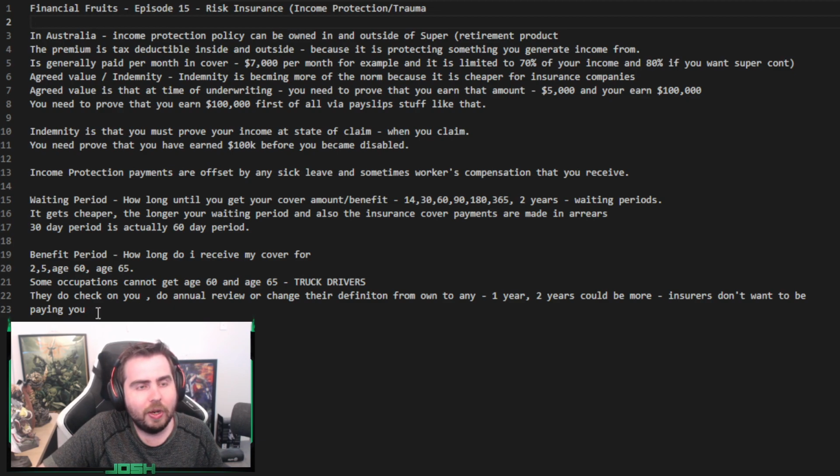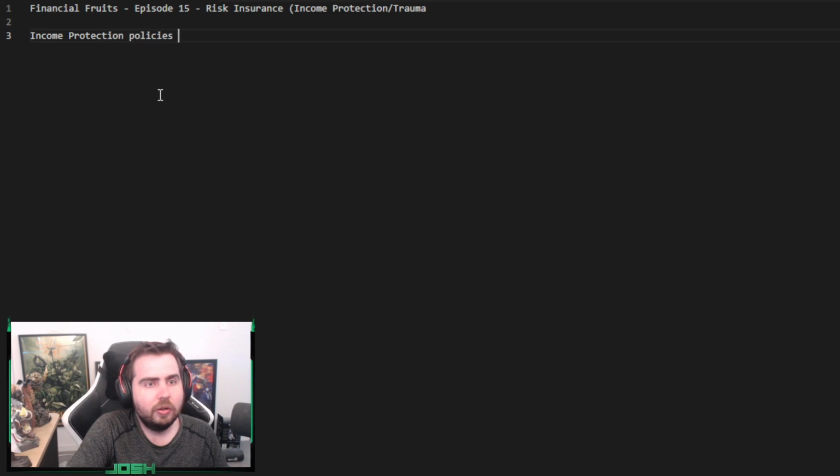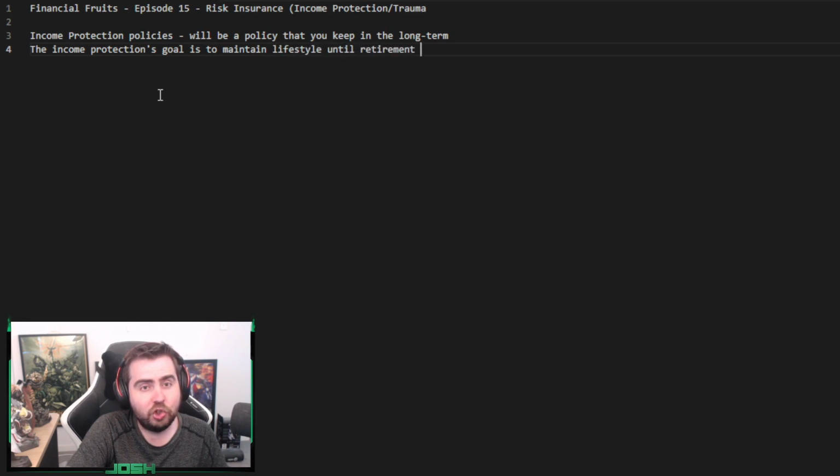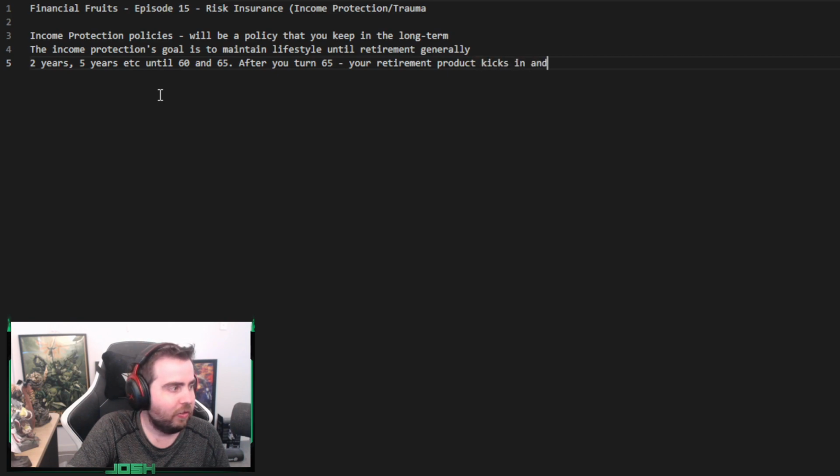So income protection should generally be one of your main policies that you keep in the long term. The reason for that is that income protection's goal is to maintain your lifestyle until retirement, generally, okay? So whether it's for 2 years, 5 years, until 60 or 65, that's what it's meant to do. And then after you turn 65, your retirement product kicks in and funds your retirement.